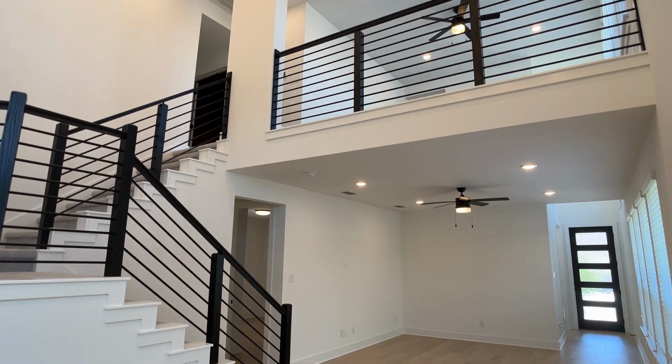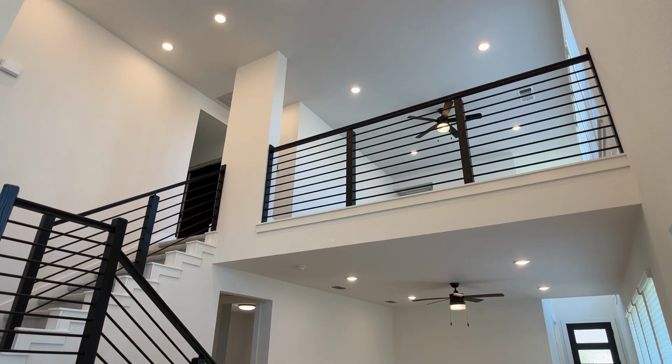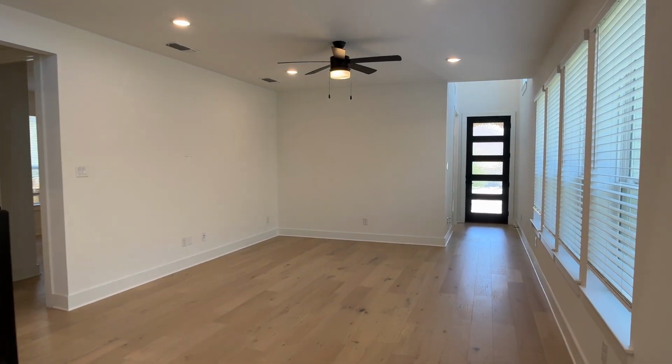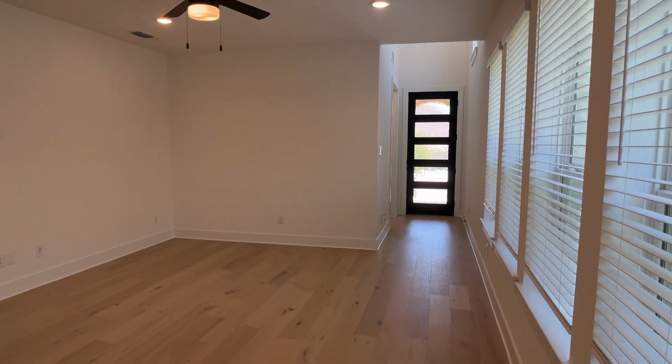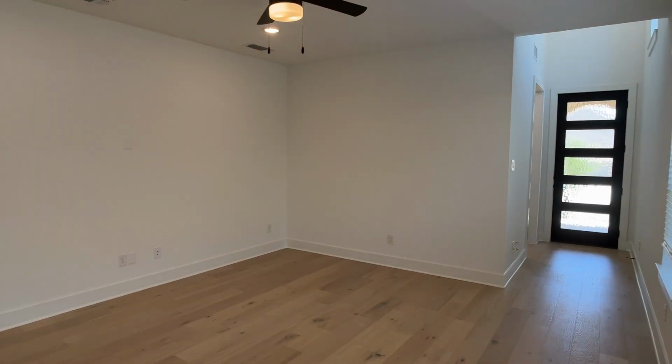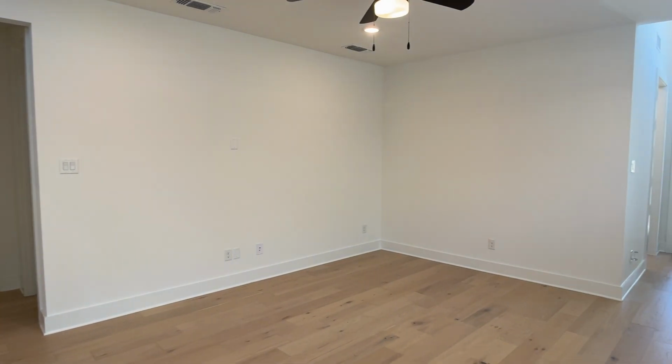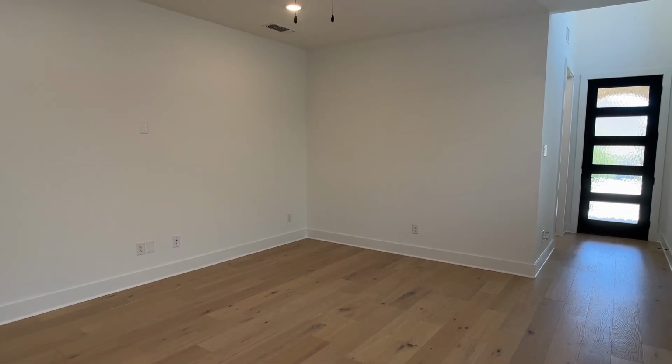Very rarely do you see those types of railings in a stairwell, and then wait until you get upstairs into the game room, media room. Now this would be your living room area. And while we go through this, we've got a second bedroom downstairs. I'm going to show you the garage. There's another full bathroom here. I want to get back to lot sizes.